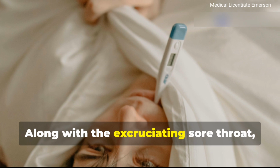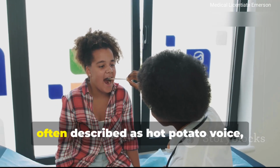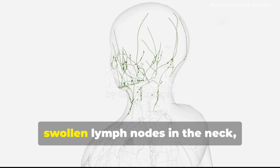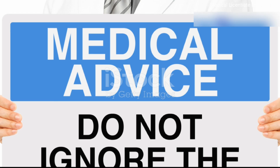Along with the excruciating sore throat, other symptoms can include fever and chills, muffled voice, often described as hot potato voice, swollen lymph nodes in the neck, ear pain on the affected side, and bad breath.